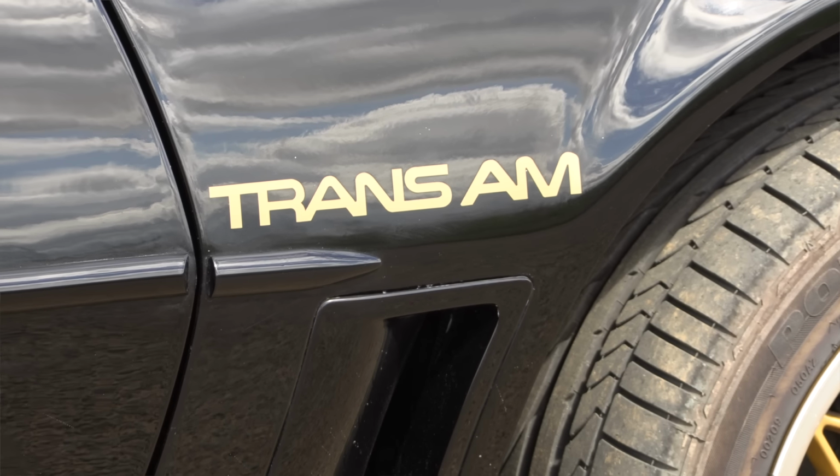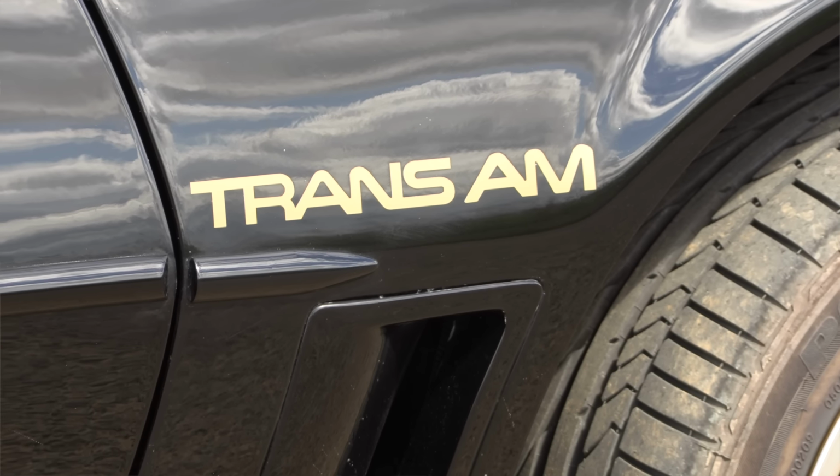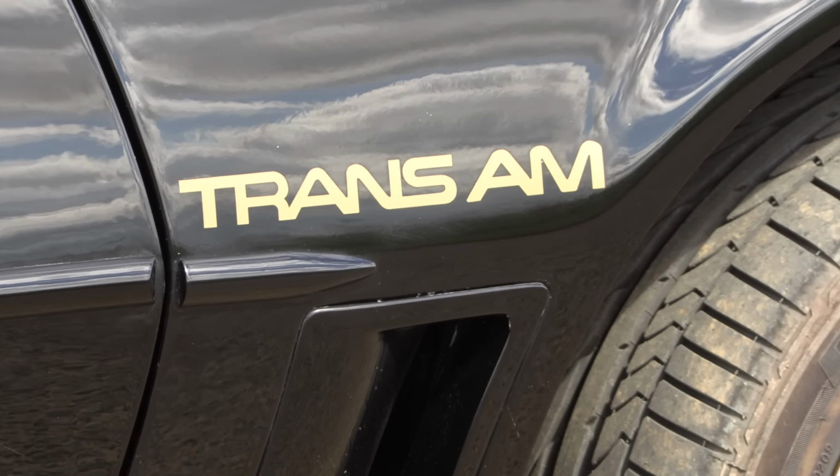As a Trans Am, it would have had thicker anti-roll bars front and back. The chassis itself just doesn't feel like it's well enough developed to work well as a whole if you're really trying to push it. General Motors, I think, did make a genuine effort with this car. It was a huge step forward. Still though, it is behind the European and the Japanese competition in terms of outright handling.